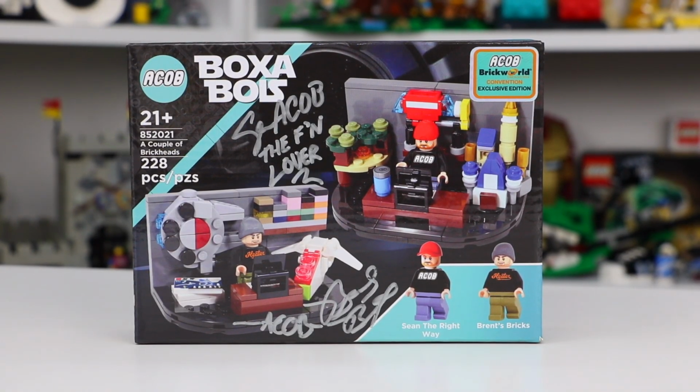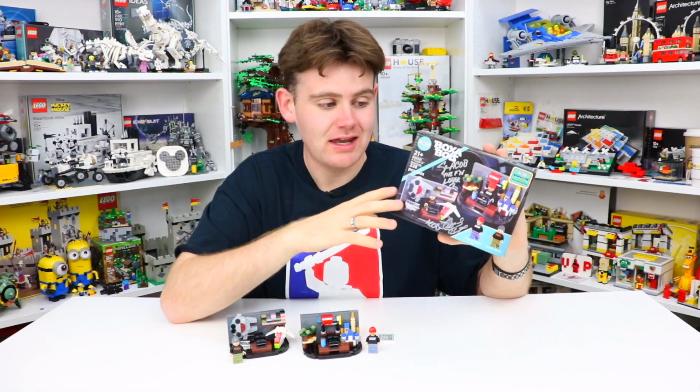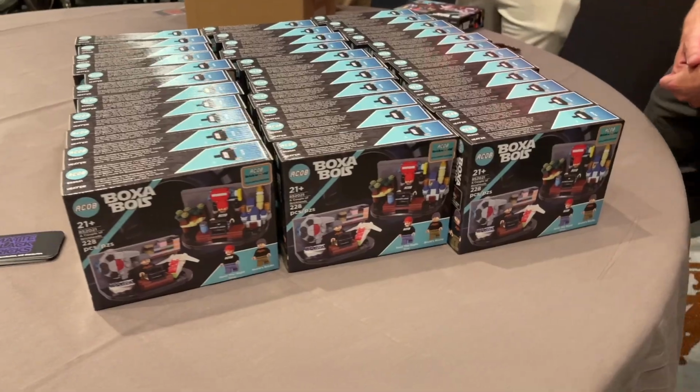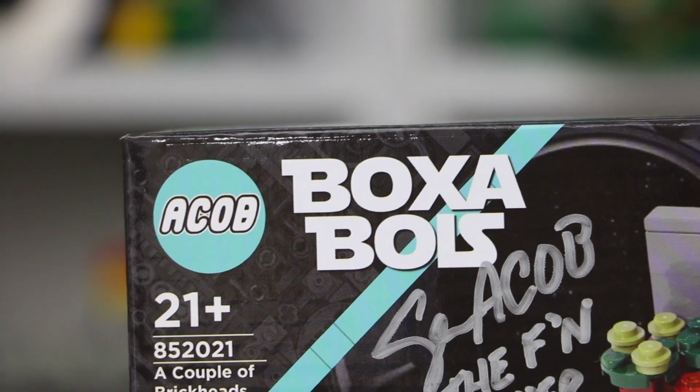of Brickheads BOXABOIS. For those of you who've never watched ACOB before, I don't know what you're doing, you should go check it out, but this is their limited edition merch that they launched, and I actually picked it up at BrickWorld Chicago 2024. Right here, we've got the BOXABOIS.